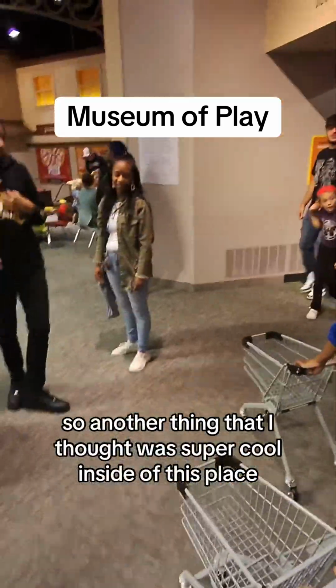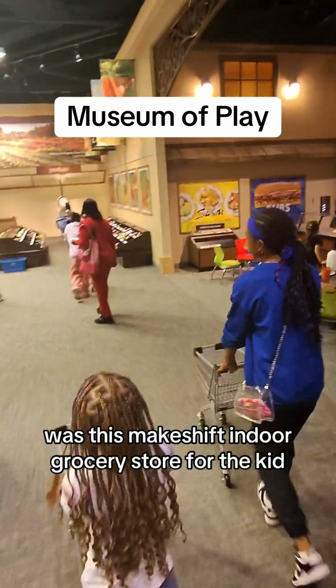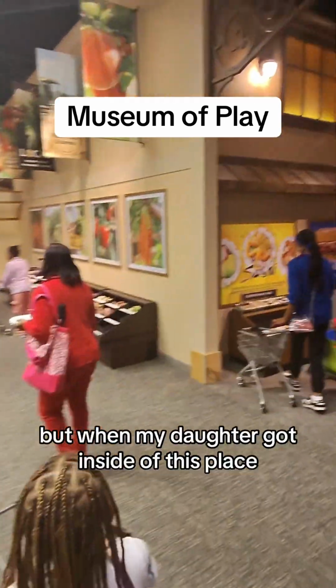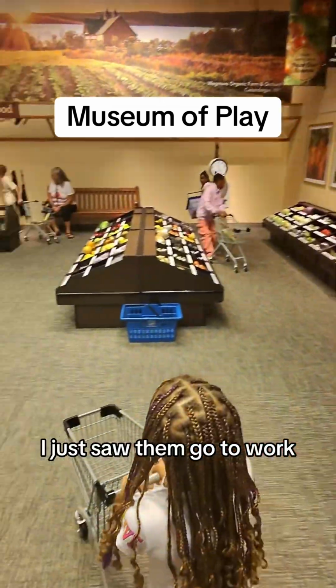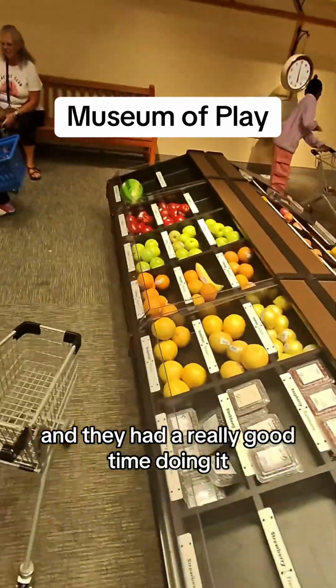So another thing that I thought was super cool inside of this place was this makeshift indoor grocery store for the kids. I didn't even know this was a thing, but when my daughter got inside of this place, I just saw them go to work. This was super creative and I thought it was so dope and they had a really good time doing it.